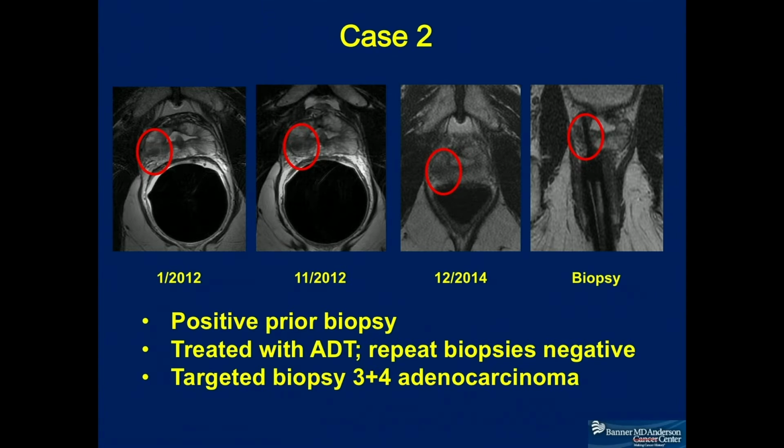And this is another case where the patient has had prior biopsies, treated with ADT, yet now the PSA continues to rise. On the right peripheral zone in the apex, you can see on your left-hand side in January 2012 a lesion that was small, and that's probably why the repeat biopsy using the TRUS system was initially negative. As it got progressively larger on the MRI, we eventually said, let's go after this lesion. The biopsy came back 3+4 adenocarcinoma within the prostate gland.